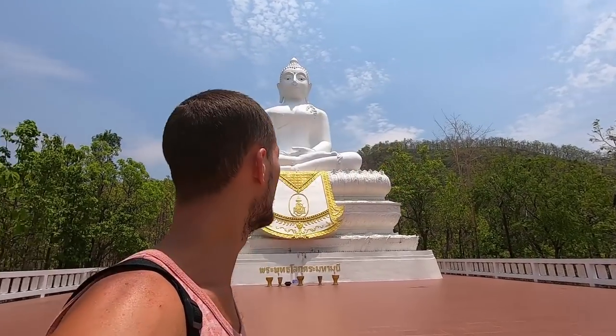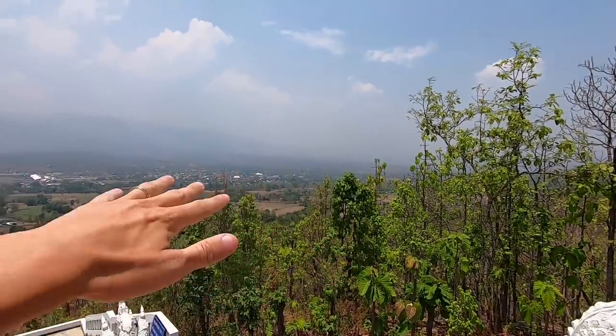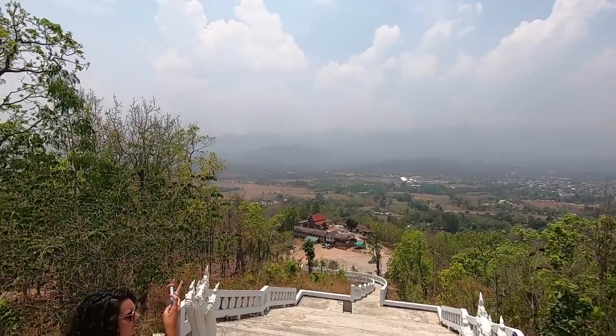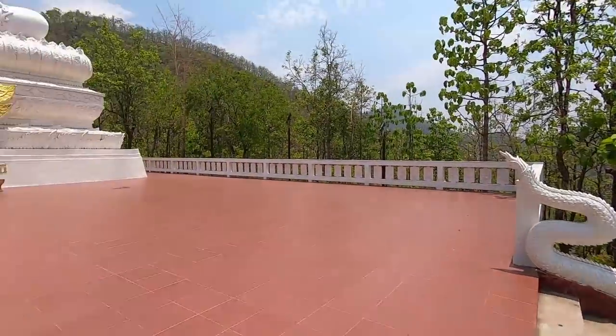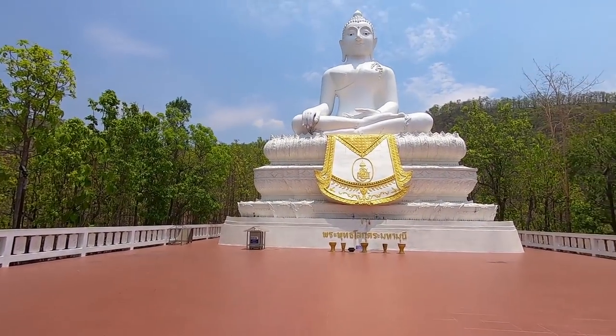All right, we've arrived at the top. Really tiring. Must be like 200, 300 steps or something. But that thing is absolutely gigantic, probably one of the biggest Buddhas that I've seen so far. And like I said before, you just get an amazing view up here. It's kind of hazy, but still pretty awesome. And right now, it's currently empty. Pretty crazy.